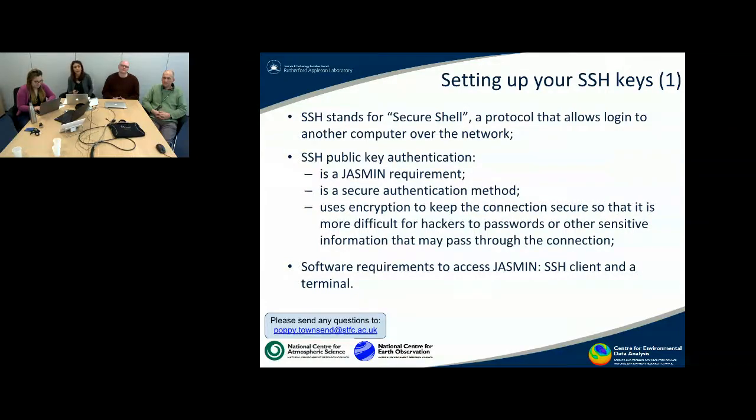SSH stands for Secure Shell. It's a protocol that allows login to another computer over the network, and it's based on SSH public key authentication, which is a requirement by JASMIN. It's secure, and it's more secure than the conventional or traditional way of user and password. The software requirement needed for this: you need to have an SSH client installed on your local machine that you're going to use to access JASMIN, and a terminal. This will be presented later.